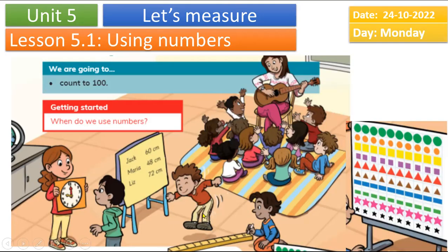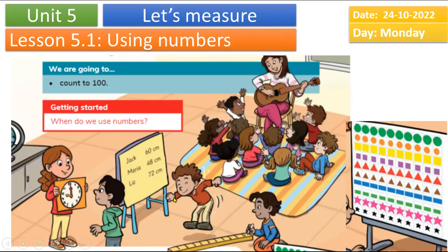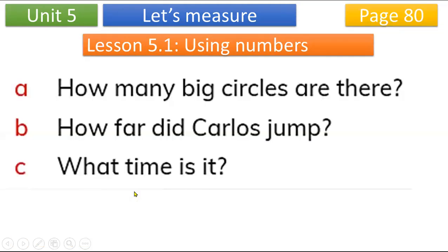How far did Carlos jump? Look at this Carlos. He's trying to jump. How many centimeters did he jump? Look at his friend. What he told him is how far he jumped. 52 centimeters. What time is it? Look at this clock. It's 10 o'clock. Okay, guys, so you have to write the answers.